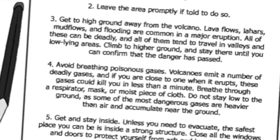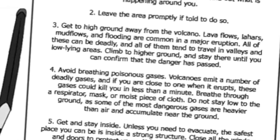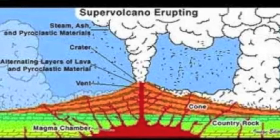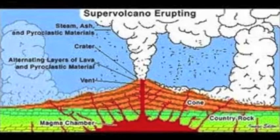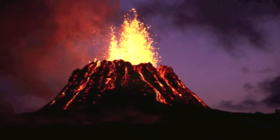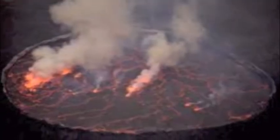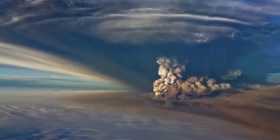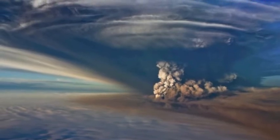Volcanoes are obviously extremely dangerous, so in order to stay safe, you need to take certain precautions. The first step is to not live next to an active, potentially dangerous volcano. If you do, though, you should make sure to listen to the news for when an eruption could occur. Next, you should know evacuation plans and leave when told to do so. If a volcano does erupt while you are nearby, get to high ground and avoid lava, or get inside a strong structure or building. Don't breathe in the gases, and seek medical attention if you are harmed.